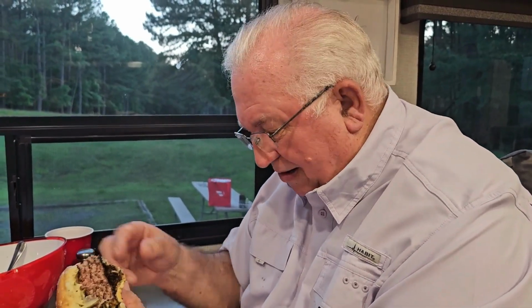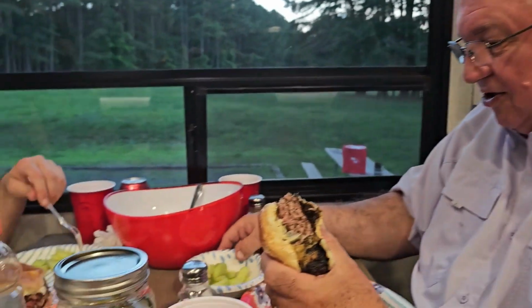This is one great burger. Words cannot describe how good this is. I know you're not supposed to talk with your mouth full, but this is great. And all the sides to go with it. Oh yeah. Very delicious. Squash.